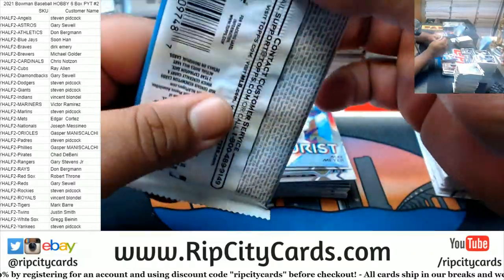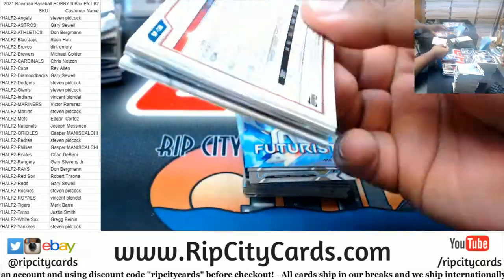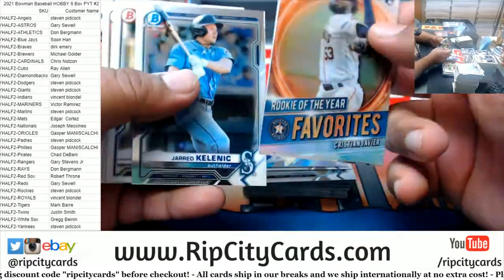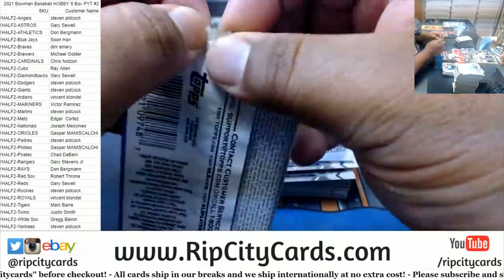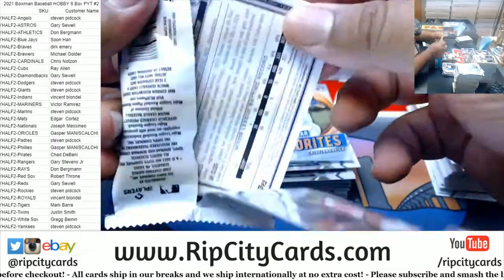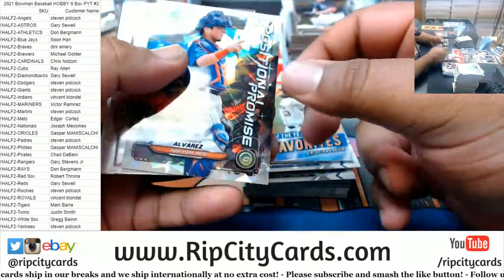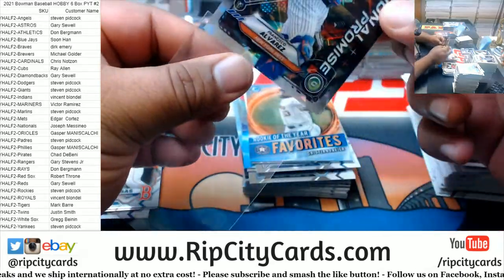Need a big hit. The autograph still hasn't come out of here. Where are you, Austin Martin? Who is supposedly the biggest prospect. Have yet to see him as an autograph or a parallel even. We got Francisco Alvarez to 150. Atomic.